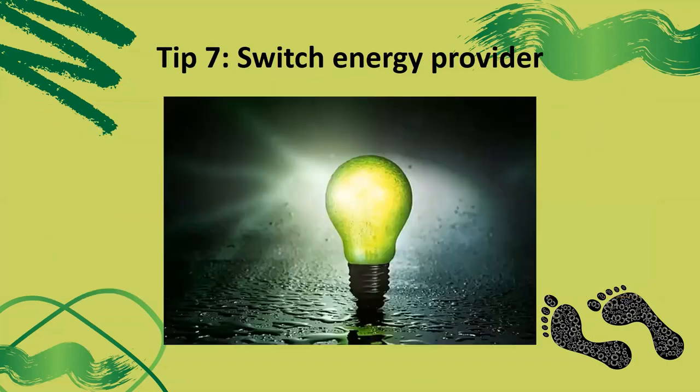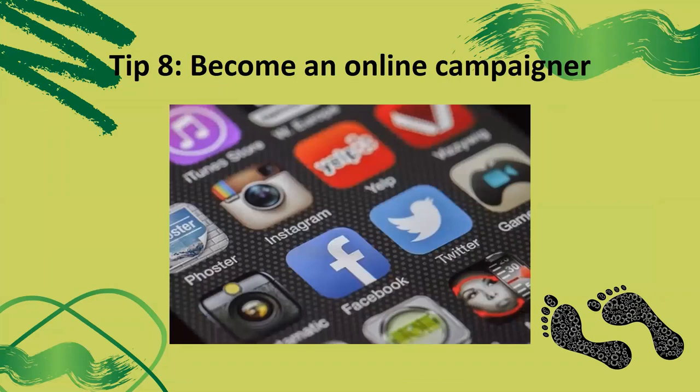Tip 7, switch energy provider. Check out uSwitch and switch to a green supplier within minutes. Tip 8, become an online campaigner. Use social media to campaign for a greener future.